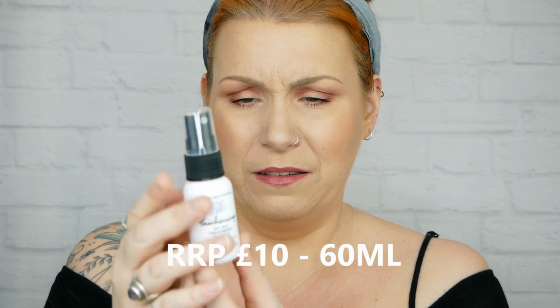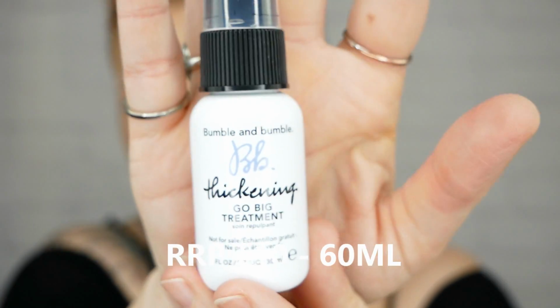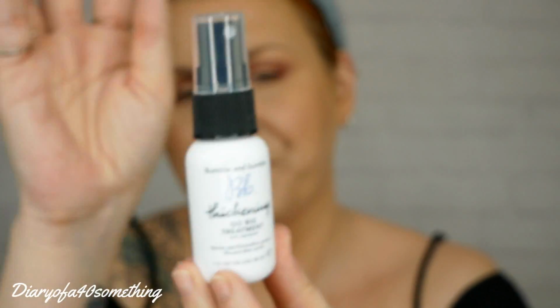Next item is a hairspray, but it's a Bumble and Bumble thickening Go Big treatment, and this is 30ml. I'll just show you first. That's what that looks like. So it says shake well, spray throughout damp hair, follow with your fave thickening styler and blow dry. Because naturally my hair is very fine and thin.